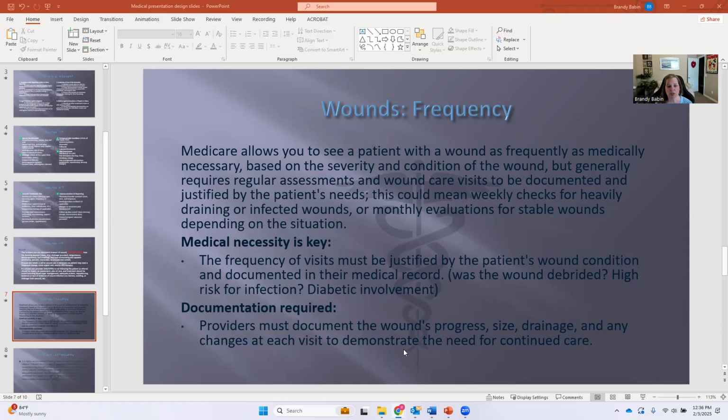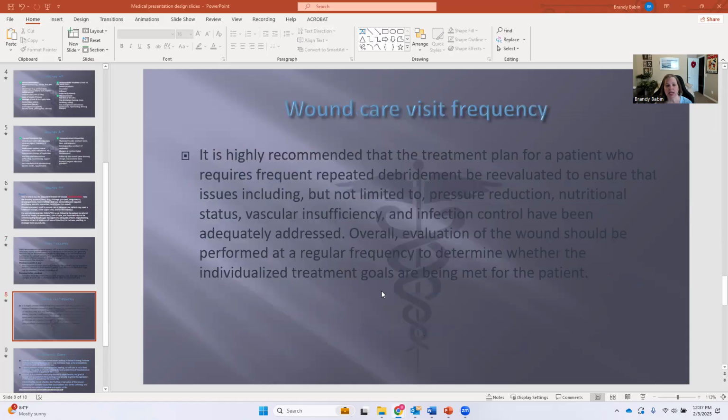And then providers must document the wound's progress, size, drainage, and any changes at each visit to demonstrate the need for continued care. It is highly recommended that the treatment plan for a patient who requires frequent repeated debridement be reevaluated to ensure that issues including pressure reduction, nutritional status, vascular insufficiency, and infection are all documented. They're being documented by the wound physician, but we should be documenting them as well.